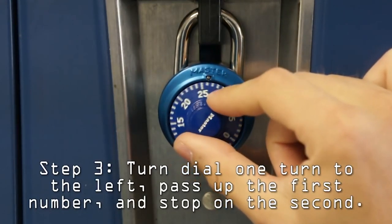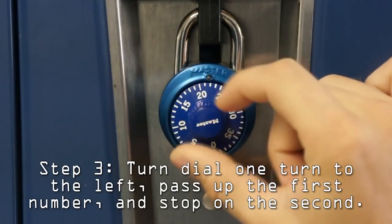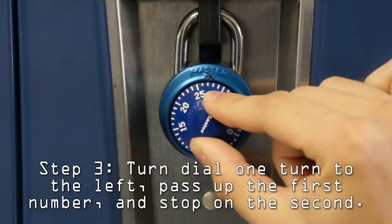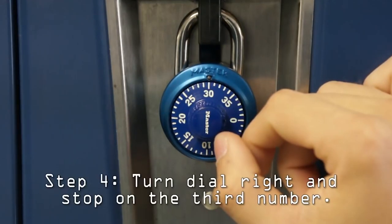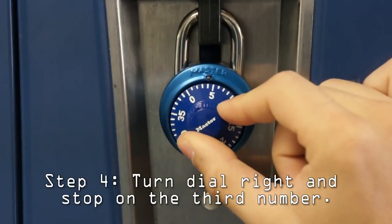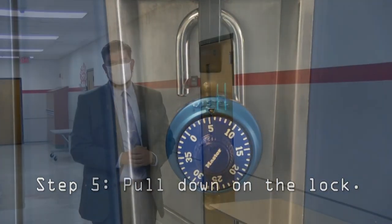Then turn the dial one full turn to the left and pass up your first number. Once you've passed it up, stop on your second number, which in this case is 30. Then turn your dial to the right and go straight to your last number. In this case, it's 4. Once you've done that, you're ready to open up your lock.